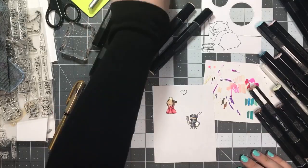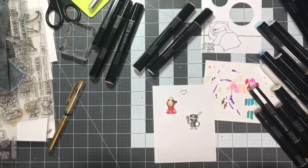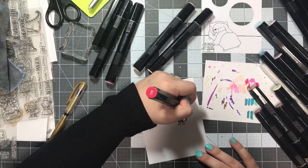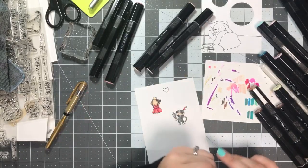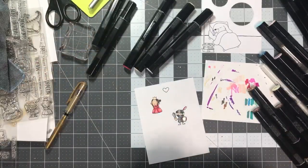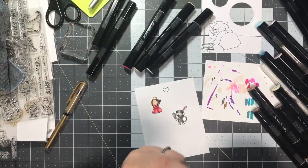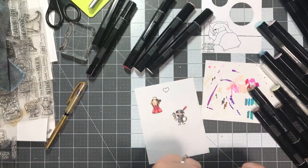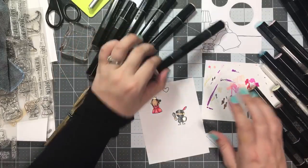All right, so let's do this. Why don't we give him the same color feather as her dress? Because why not? And then I think we were at PP5, but this is the one with the lid that keeps coming off. There we go. Okay, and then PP1.